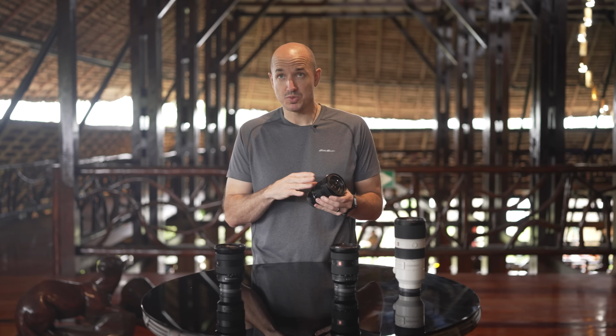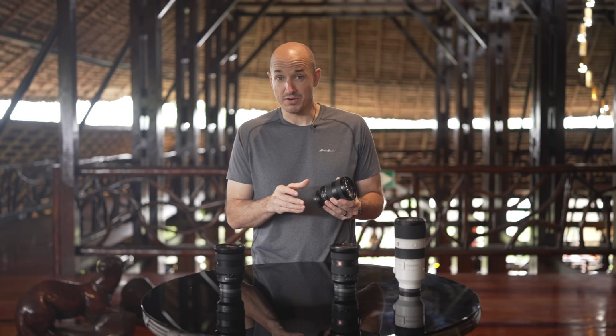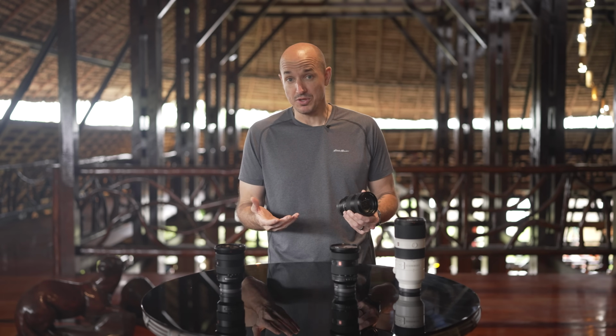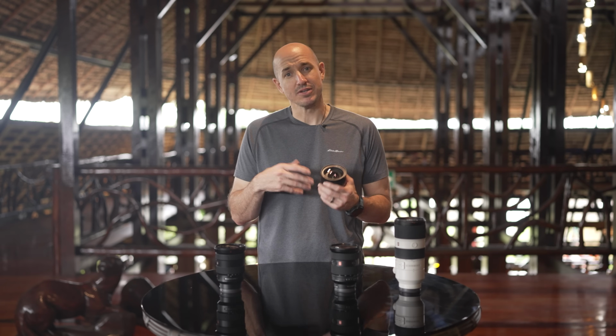If you pair this with, say, a 100-400 with the Sony system, then you cover effectively 24-400, which is a really great setup, lightweight setup that you can take on a lot of different places around the world, or even in your own backyard, and not have to carry too much gear.